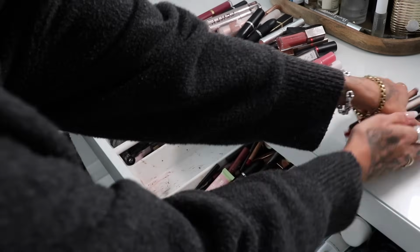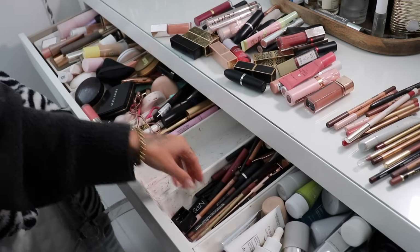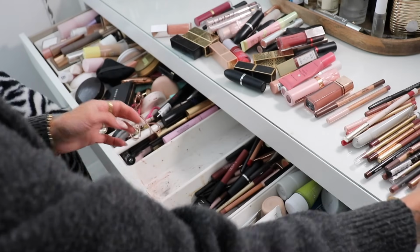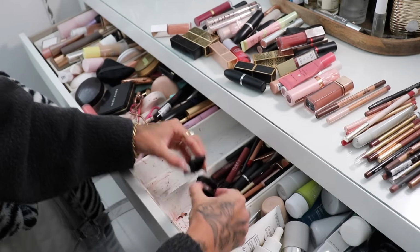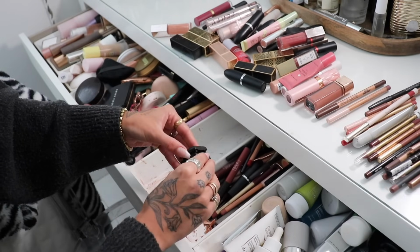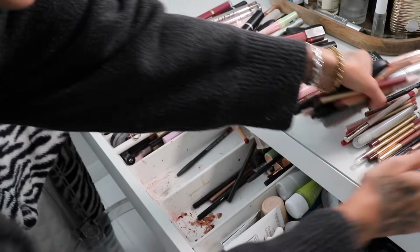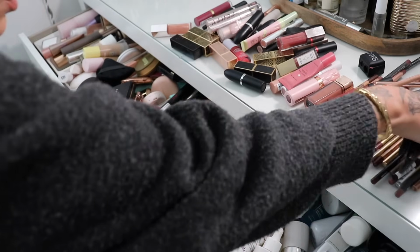Right, lip liners. Look at the state of that drawer. It's so bad. Lip liners, I tend to want all of them. Like, I just don't think you can ever have enough of those. They're all variations of nude lip liners. Oh, my sharpener's exploded as well. Okay. So much stuff.